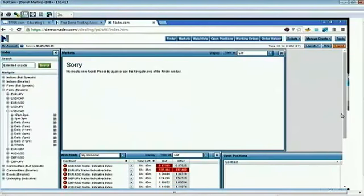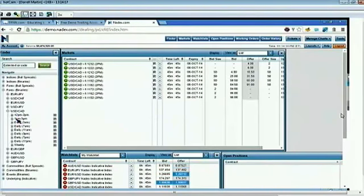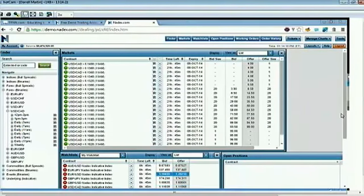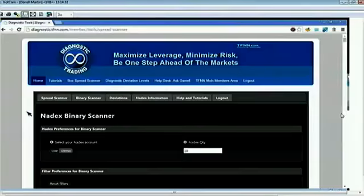Now, this can get really complex. Look at all these different expirations, okay? Tons of expirations, and it can be massively overwhelming. That's why I made the scanner. So you can go in, and you can also go over to tfnn.com. You can check out the scanner for free.